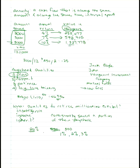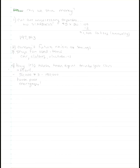Now, the book also discusses how we can save money. Like, what little strategies might we use that can boost our savings? One thing they suggest, and I know this isn't rocket science, but sometimes it helps to just talk about it: cut out unnecessary expenses. It might be that you're spending money on things and you just don't realize how much it all adds up to.